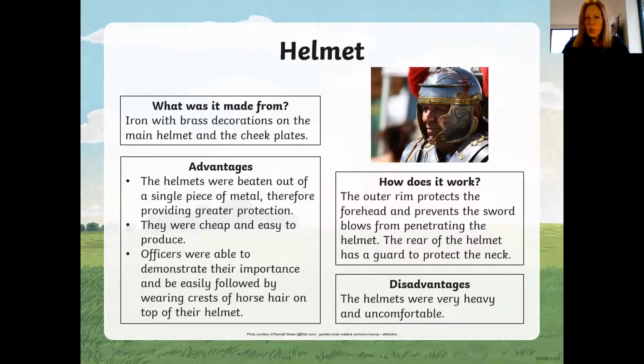And the officers were also able to show how important they were by the red horsehair. You can just see that on that picture there, just the decorative part of the helmet. The direction of that horsehair told the other soldiers what rank that particular individual was. So a centurion, for example, their horsehair would go from side to side, which I think is what's happening in that picture that we can see there.